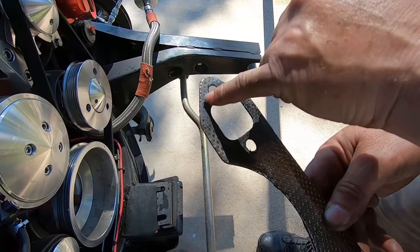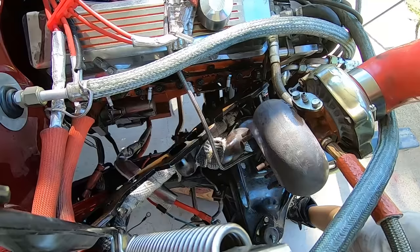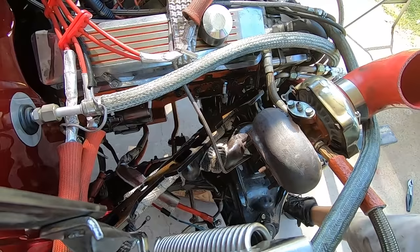We can't say drivers or passenger, because everyone gets confused. So you can see where it's been leaking. Yeah, definitely. And this wasn't even the side that was making the ticking noise. So I imagine the other side's going to look blown completely out. Just cleaning the mating surfaces before we pop that in there and throw some flange sealer on it.